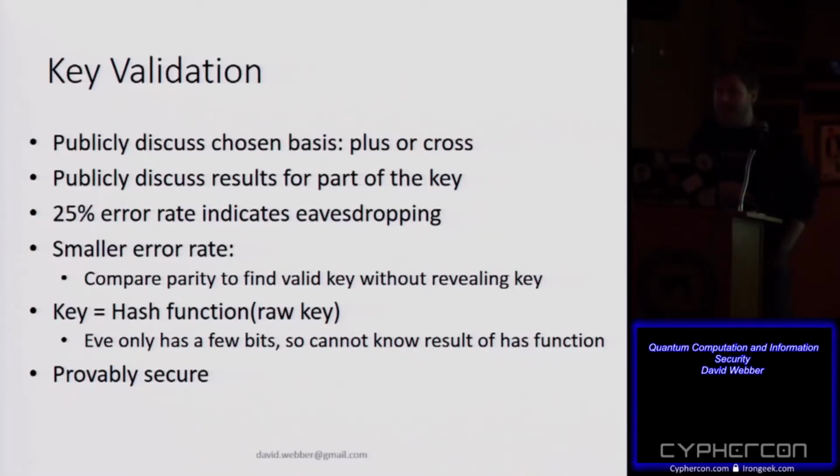Suppose Eve did get part of the key and you don't know it. Well, then you can just take the key that's good. You can use some hash function to completely scramble it up into a slightly smaller key. And then even if Eve did manage to get a couple of bits of the key here and there, once you've hashed it, she has no information anymore. So this whole protocol is provably secure because you can detect eavesdropping.